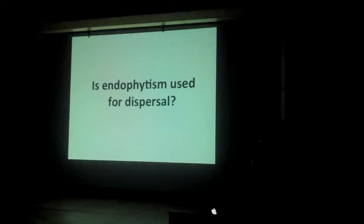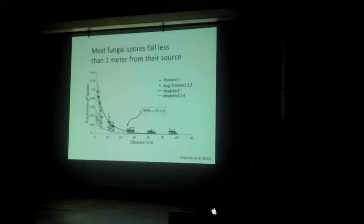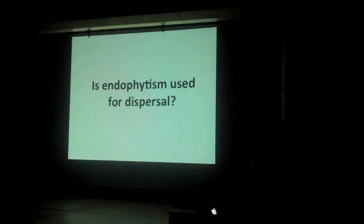Why is this important? Could you define that first? I forgot what it means. Oh, endophytism. Oh, I'm sorry. This is a big five. I've been talking to too many scientists.